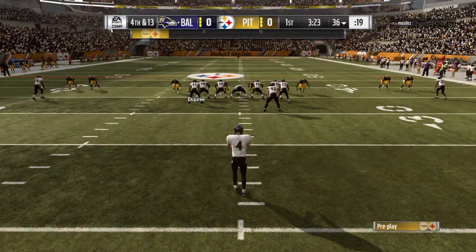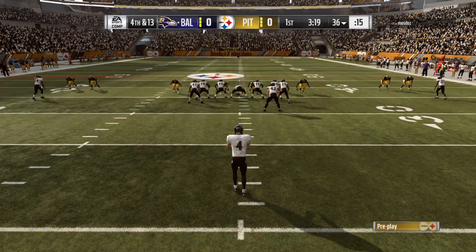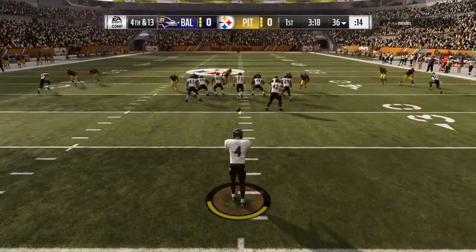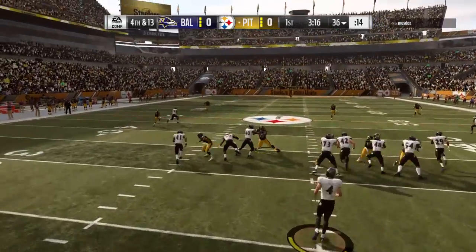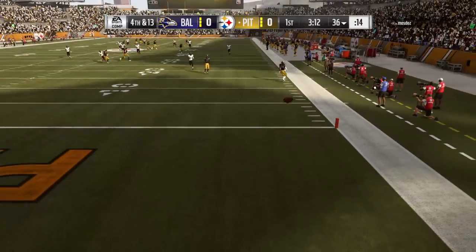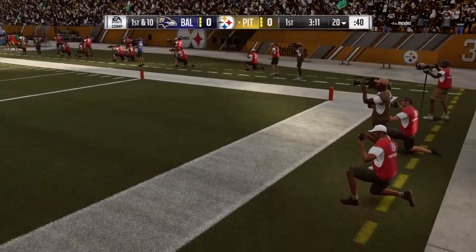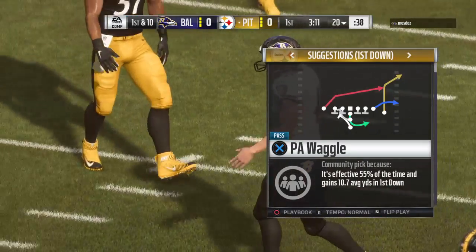I love the intelligence the defense just showed there. Read their keys, saw the screen developing, ran to it, and smothered it. What a 3rd down stop by them. On is the punter, Cook, who sends it away. And this one hits at the 3 and then bounds into the end zone for a touchback.